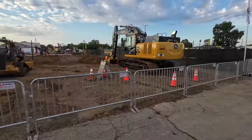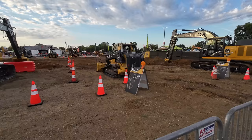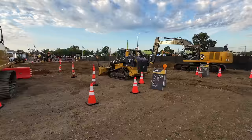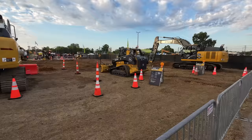John Deere's got some cool stuff to play with too. I think that's the biggest excavator here that you can demo that I've seen so far. I got to use that 333G last show and use that dozer blade on the front. And I won't say that I'm a Deere fan, but the way they have their dozer configured with their track loader is really nice.